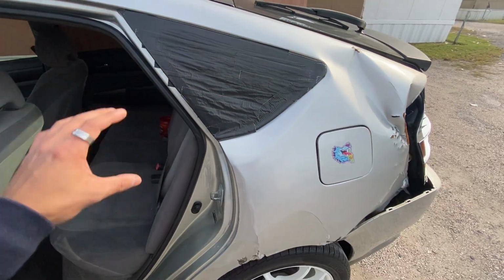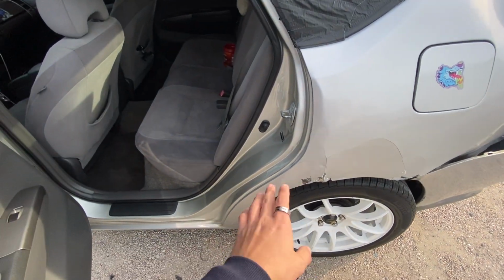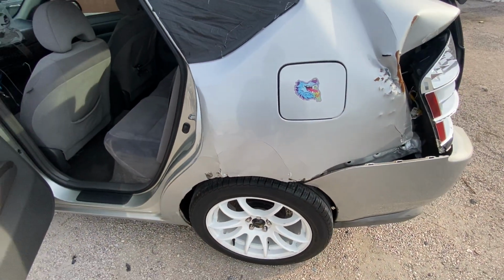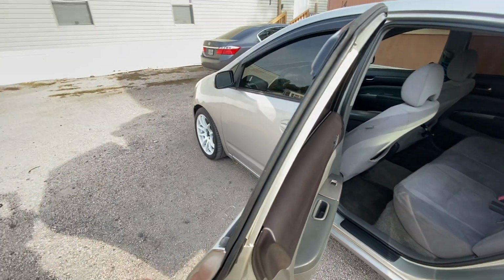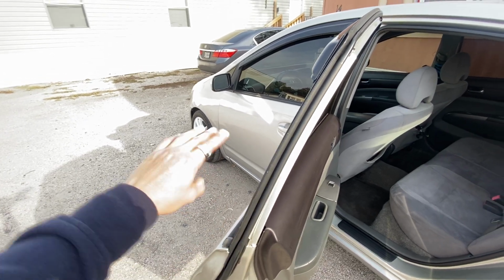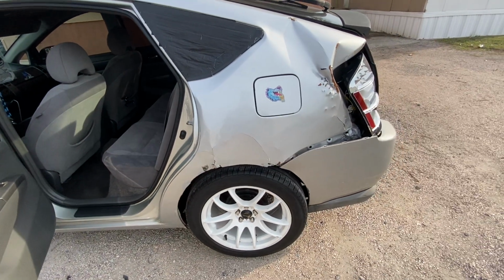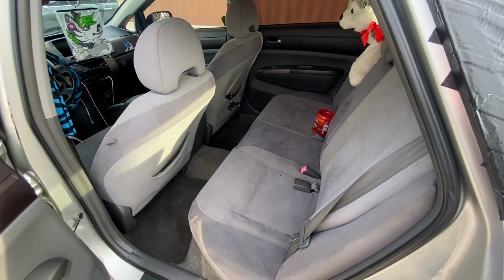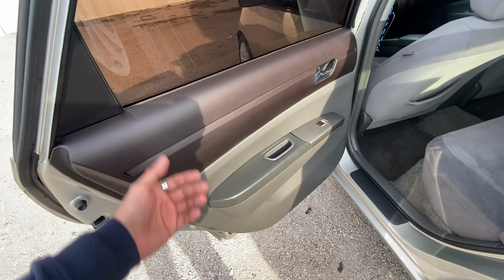I can't wait to get this fixed. It's gonna be nice. But after, if they can fix this, which is gonna cost about $2,500 for them to fix it, I am planning on putting some. You guys comment down below. Should I put front fender flares, or should I just leave it the way it is? You guys comment down below. But this is gonna get fixed very soon. There's my interior, if you guys are curious how nice and clean I keep it.